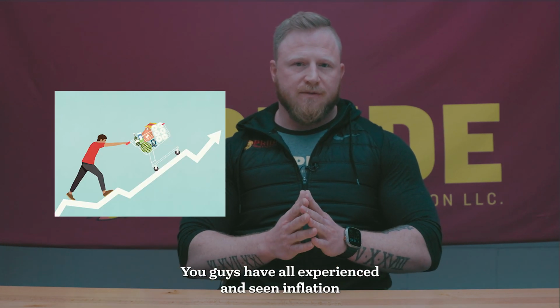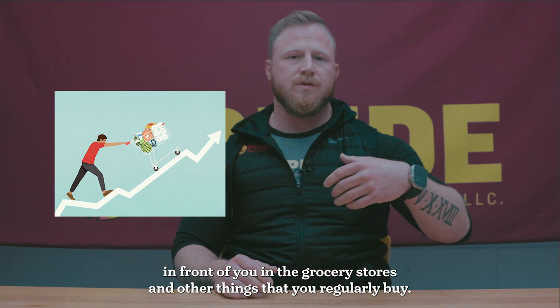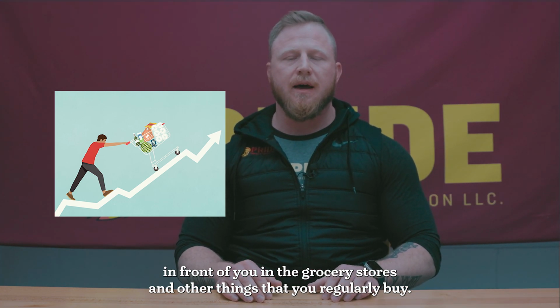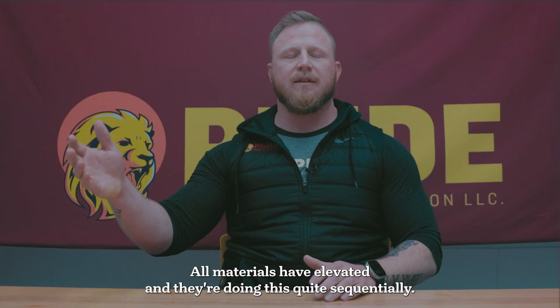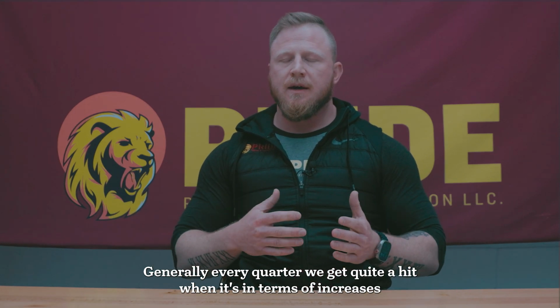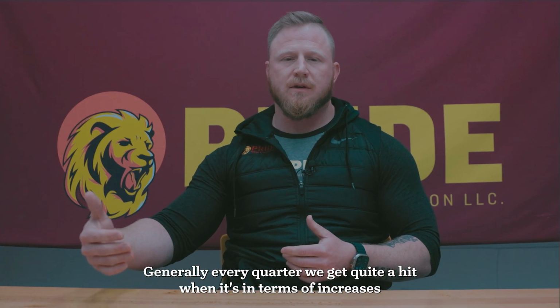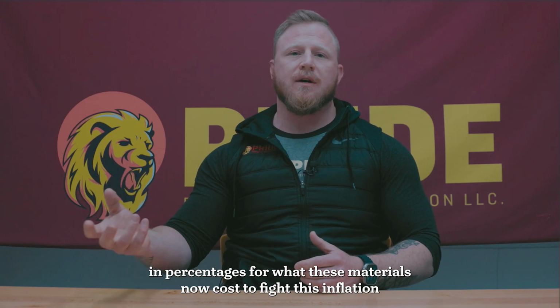product. You guys have all experienced and seen inflation in front of you in the grocery stores and other things that you regularly buy. The same could be said in the construction world. All materials have elevated, and they're doing this quite sequentially. Generally, every quarter we get quite a hit in terms of increases in percentages for what these materials now cost.